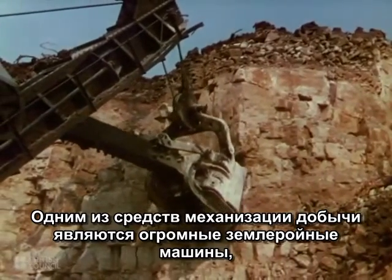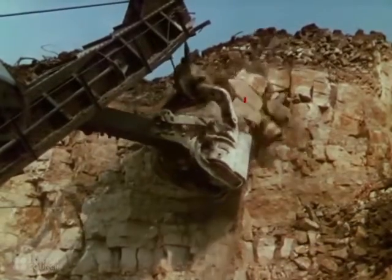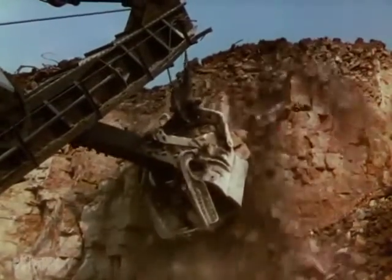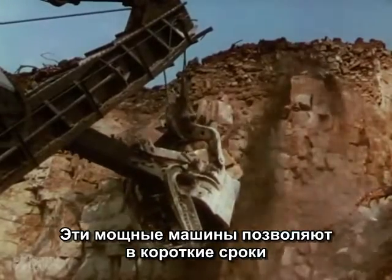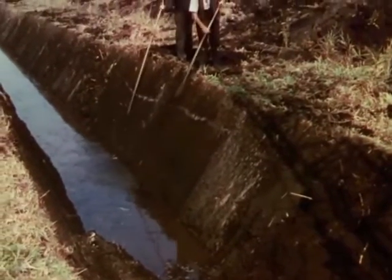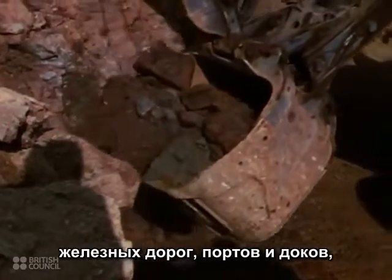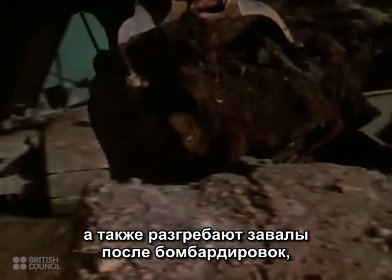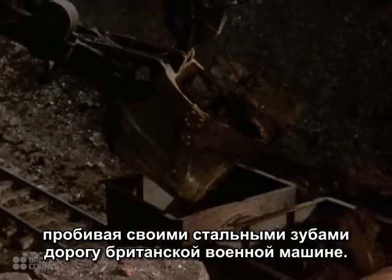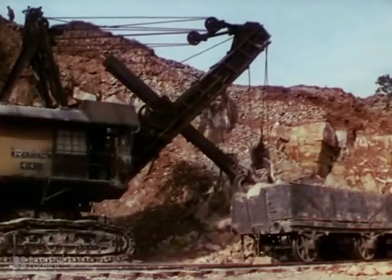They are using the giant excavation machines which British engineers perfected in peacetime. With speed and power, these machines are cutting new inland waterways. They are draining marshy swampland so that more food can be grown. They are carving out railways, docks and harbours and getting them cleared after bombing rain. These excavators with their teeth of steel move powerfully behind Britain's war effort.